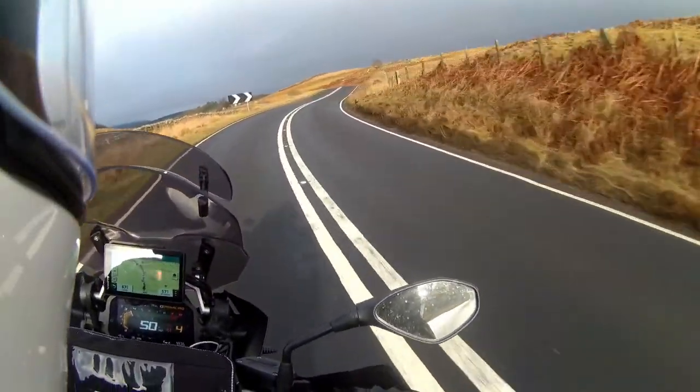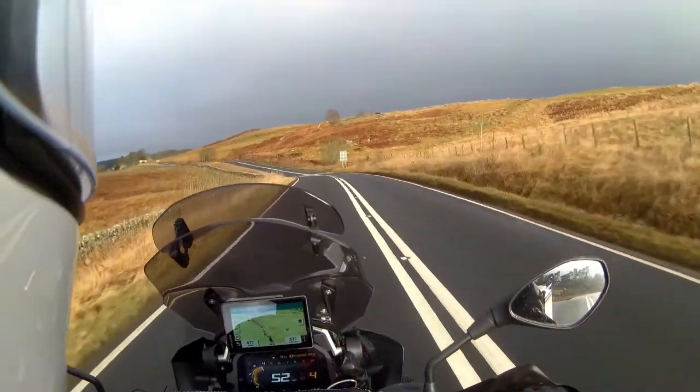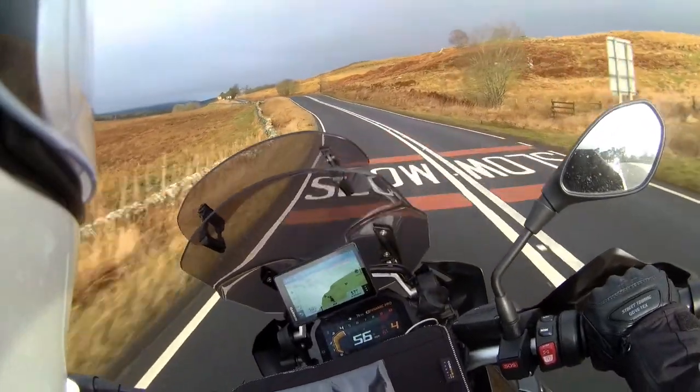We're in the middle of the Northumberland National Park now, and the landscape is beautiful. As you get closer and closer to the border, the landscape just gets wilder.